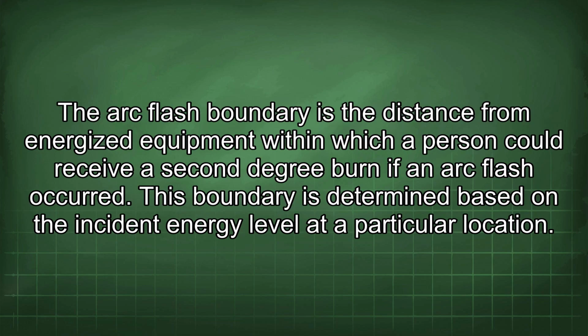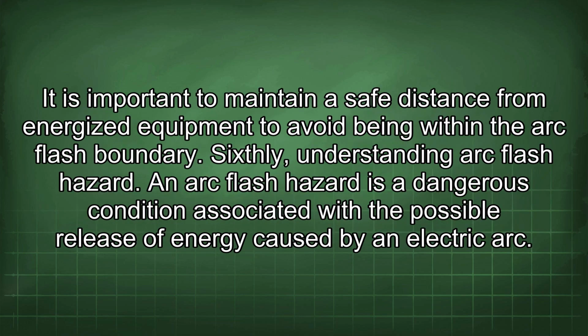The arc flash boundary is the distance from energized equipment within which a person could receive a second-degree burn if an arc flash occurred. This boundary is determined based on the incident energy level at a particular location. It is important to maintain a safe distance from energized equipment to avoid being within the arc flash boundary. Sixthly, understanding arc flash hazard.